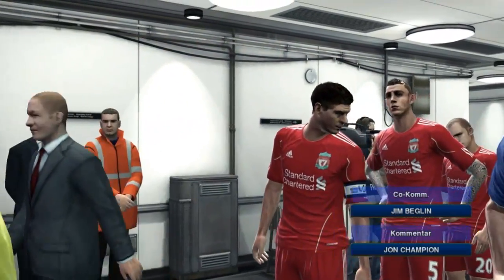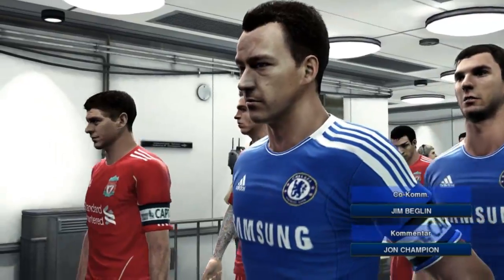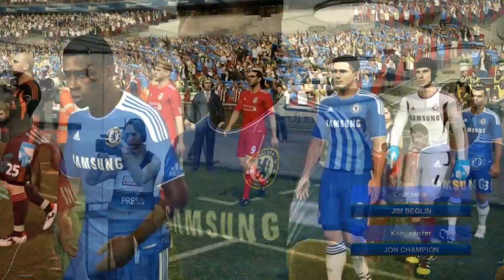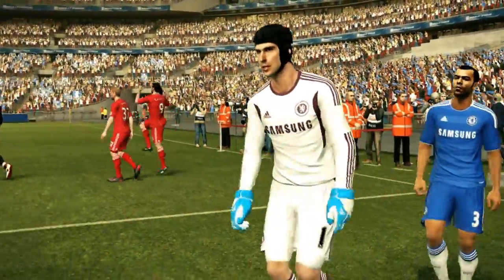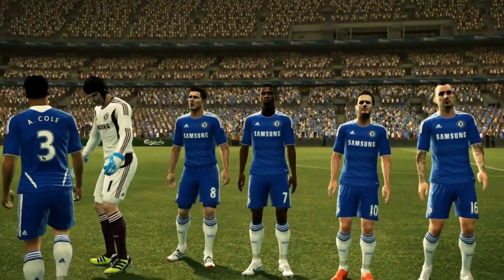I'm John Champion, alongside me is Jim Beglin, and we're enjoying the atmosphere inside the unique stadium that is Wembley. Well, I think we're very fortunate to be sitting here watching this one, John. I'm really looking forward to what should be a really exciting match. The teams then, Chelsea against Liverpool.